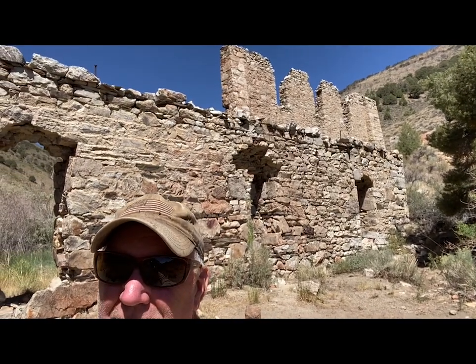Behind me here, I'm at Ophir Canyon, and that's a 20 stamp mill that was built in 1865. Money was invested with one of the mining companies called Twin Valley Mining Company. I claim it cost $200,000 at the time, 20 stamps. So quite an impressive process.